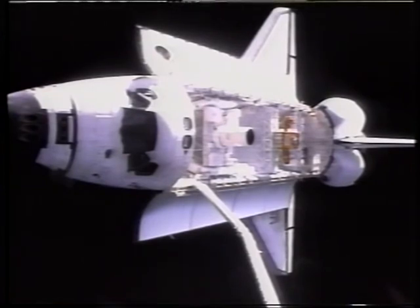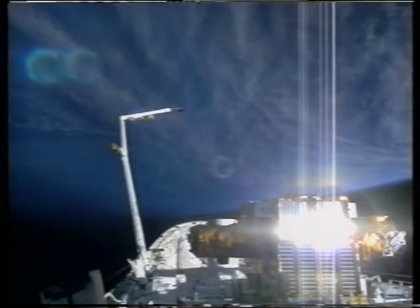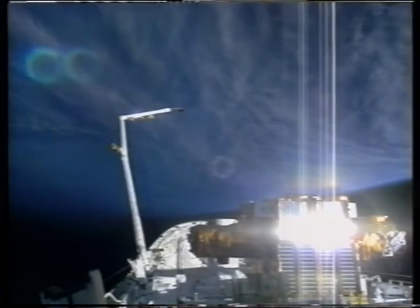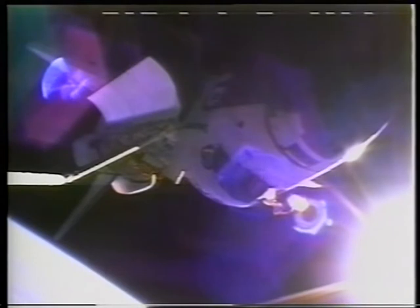One great picture, Discovery. Okay, we thought you'd enjoy that one. We'll go ahead and proceed. Sorry, that picture has to go away. Thanks a lot. You got a great looking payload bay there. Okay, this is position number 60, 1 day, 20 hours, 19:42.